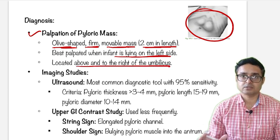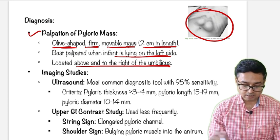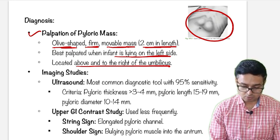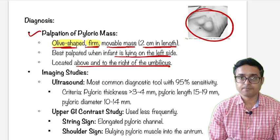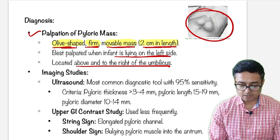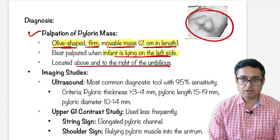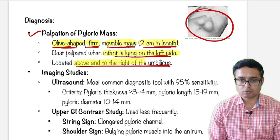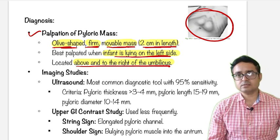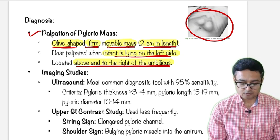This mass description of CHPS is important. So just remember, it is olive shaped, firm, movable, and 2 centimeters in length. When the infant is lying on the left side, it is more prominent and located above and to the right of the umbilicus. So this is important. So how will you do the diagnosis?